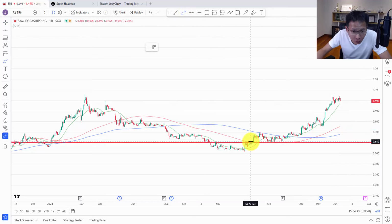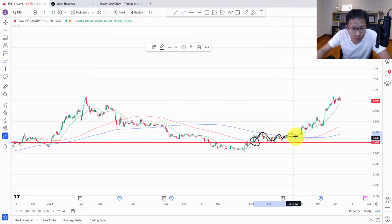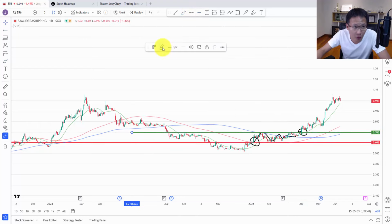You can see that we broke this very key resistance. Of course, there was some corporate action like dividends, so prices had adjusted downwards a little bit. So that was where we broke in January. On the 5th of January, we broke the 60 cents resistance level and consolidated a little bit. You can see another break above the resistance at about 70 cents. So let me draw another resistance level right over here. That was where we broke that 70 cents again, traded higher, consolidated, and started to push even higher.